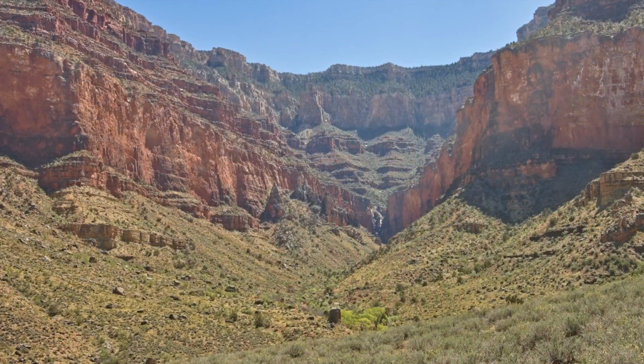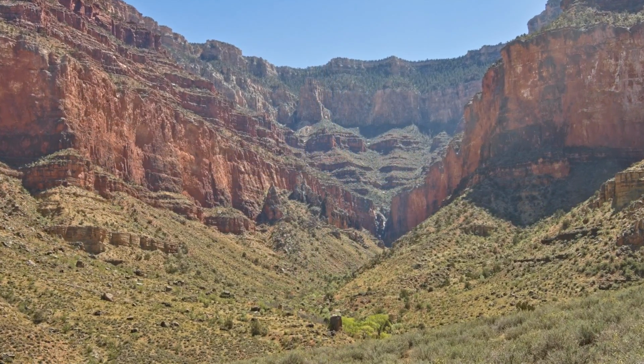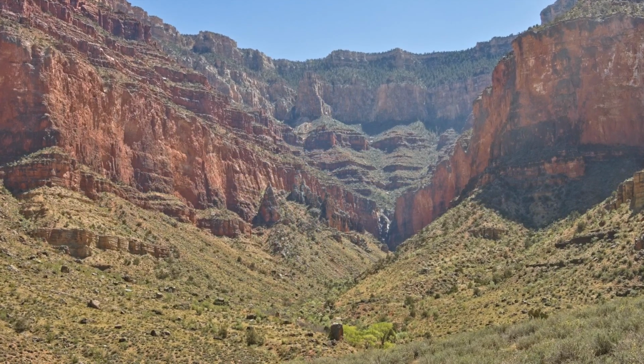The Grand Canyon is a desert, a hot, dry, arid desert. It can get 115 to 120 degrees here in the summertime down at the bottom of the Grand Canyon. There's not a whole lot of natural water that you find down at the bottom of the Grand Canyon other than the Colorado River. So when you come across a little oasis like this, you have to stop and enjoy it.